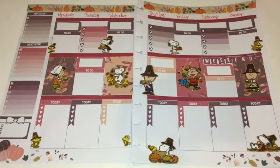So here's a follow-up to putting the weekly spread. It came out really nice. I love this. The other positive is I got to use all the stickers from last week's spread that I had left over. And I used all the stickers for this sticker sheet, all of them up. So that's also a plus for me.